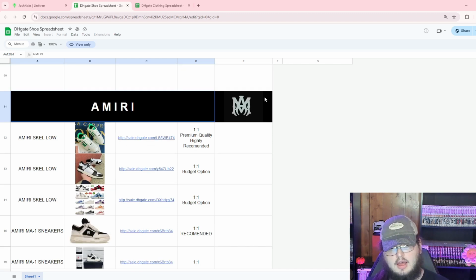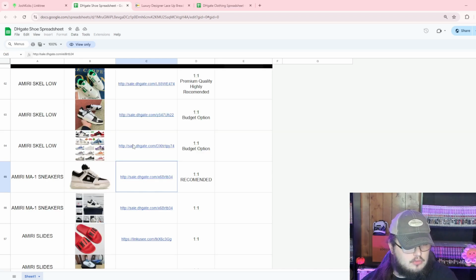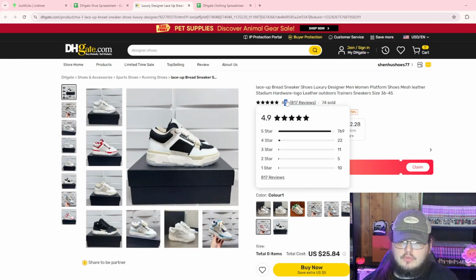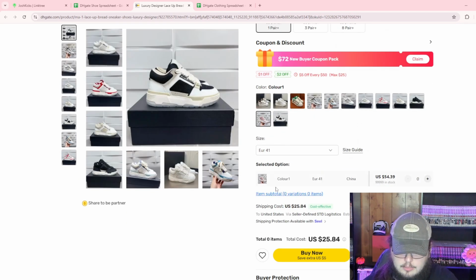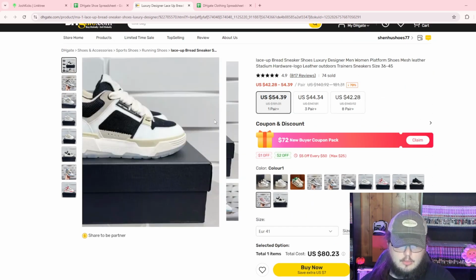Now, I gotta say, I love the logo Amari has with the skeleton hands or fingers or whatever it is. It's really cool. So, for example, here we've got the Amari MA1 sneakers. And you can see them right here. They're about 4.9 star for 817 reviews, 74 sold. And you can see right here, $54 for 1 pair and 25 total cost. So go ahead and punch that in. It'll be $80 for this pair, which is absolutely insane. And it does come with the box.